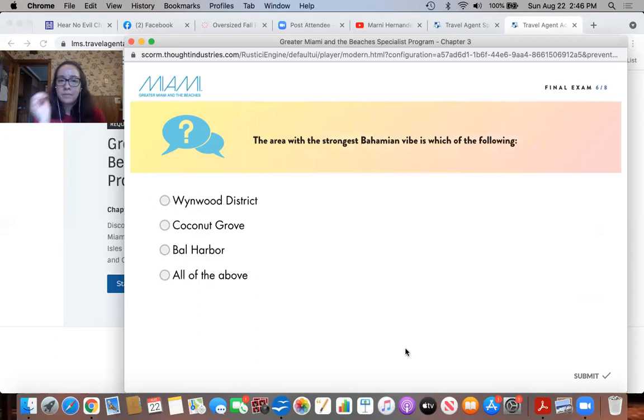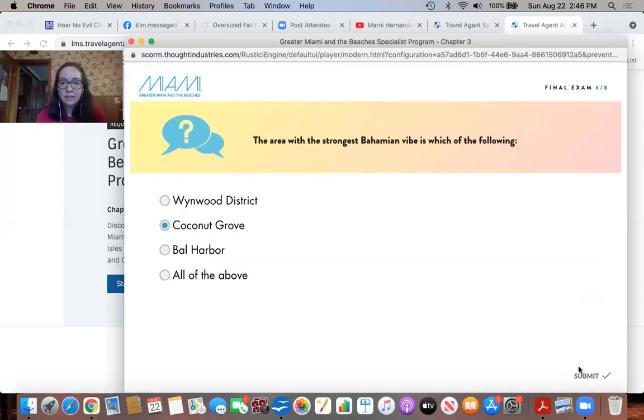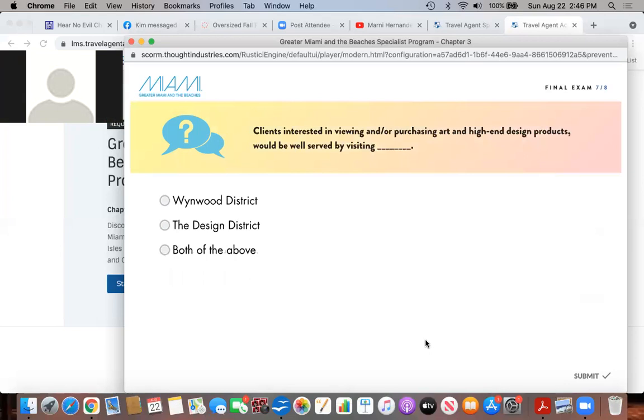Okay. All right. The area with the strongest Bahamian vibe is which of the following? Wynwood District, Coconut Grove, Bal Harbour, all of the above? Coconut Grove. Coconut Grove. Yep. Okay. All of these places sound so much fun to visit, for sure. I now want to visit Miami. I know. Right. I know.